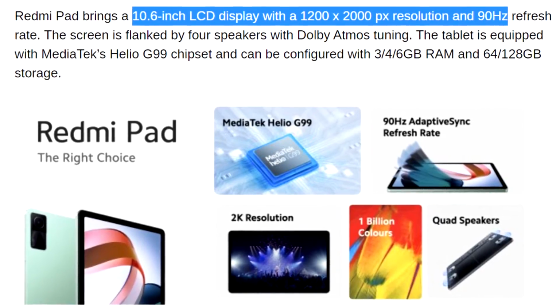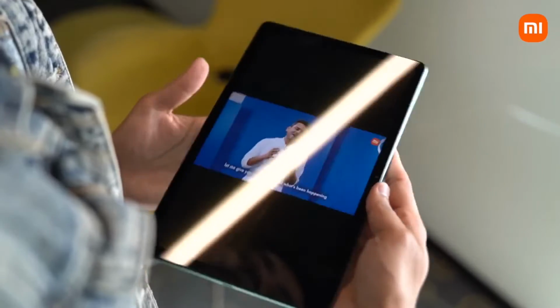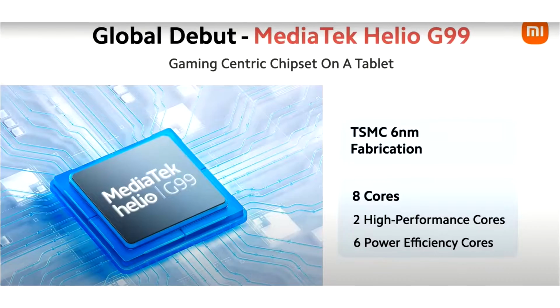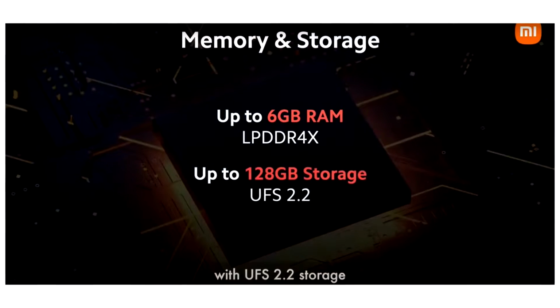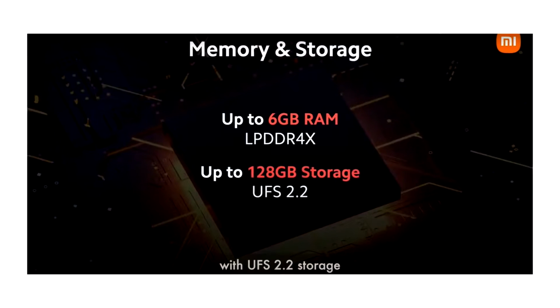For the screen, it's a 10.6-inch LCD display with a 1200 by 2000 pixel resolution and 90 Hz refresh rate. Not only that, full speakers with Dolby Atmos tuning is also there, and it will be powered by the MediaTek Helio G99 chipset. For the storage, it will have up to 6 gigs of RAM and 128 gigs of storage.